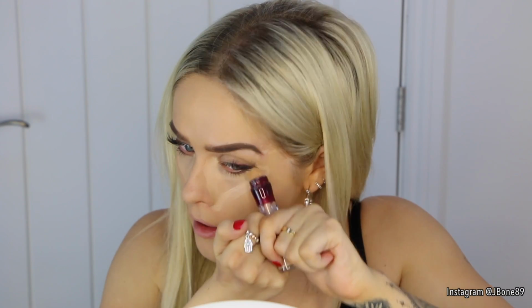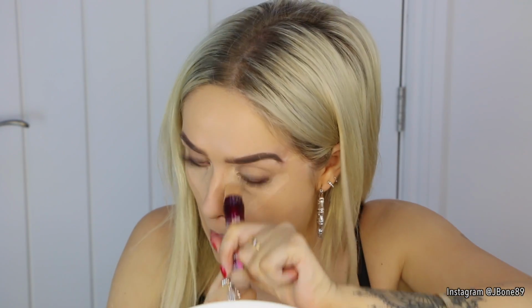In the regular triangle-y sort of shape under the eye, above the lip, chin, between the eyebrows, just there, and down the bridge of the nose. It's funny when I use this when I'm a bit paler because it sort of matches my foundation, whereas when I've got tan on I'm like, whoa, that seems light.